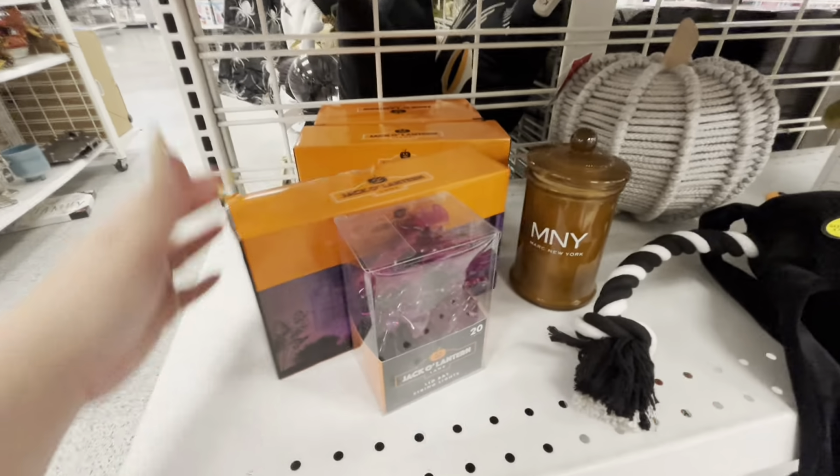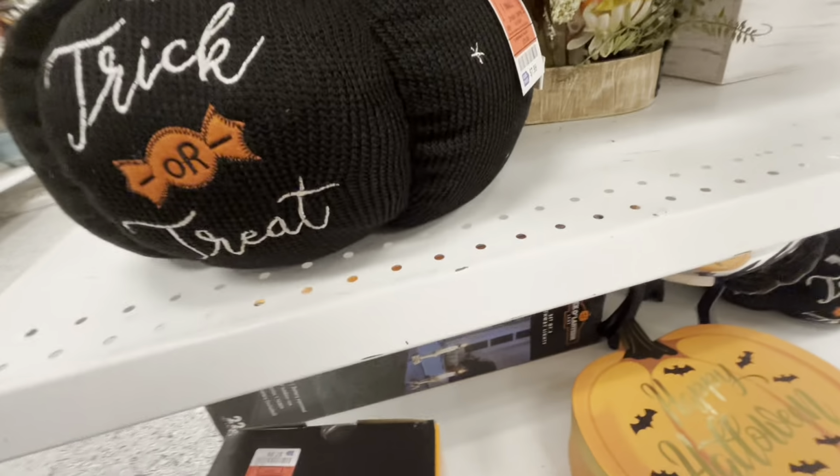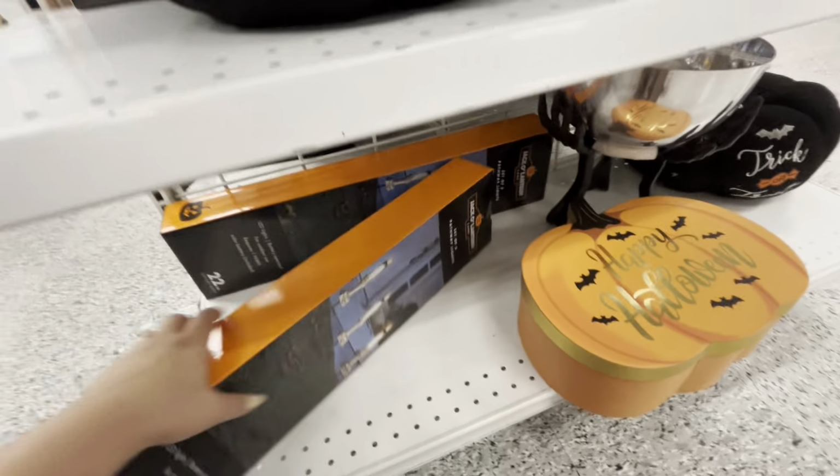Let me see. Now I need to check the rest of the lights because I thought they were gonna bring new lights. And they are. Let me see. What is back here? We had seen that. These are more of the pumpkin lights. They have two sets. And then look, these. I wanted to show you these.